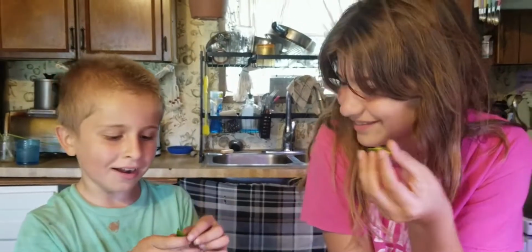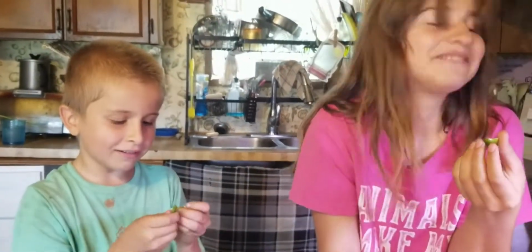Because you haven't gotten any seeds. Get a seed. Get to the seeds. Don't be taking the seeds out. Not spicy. Definitely tastes like a bell pepper.